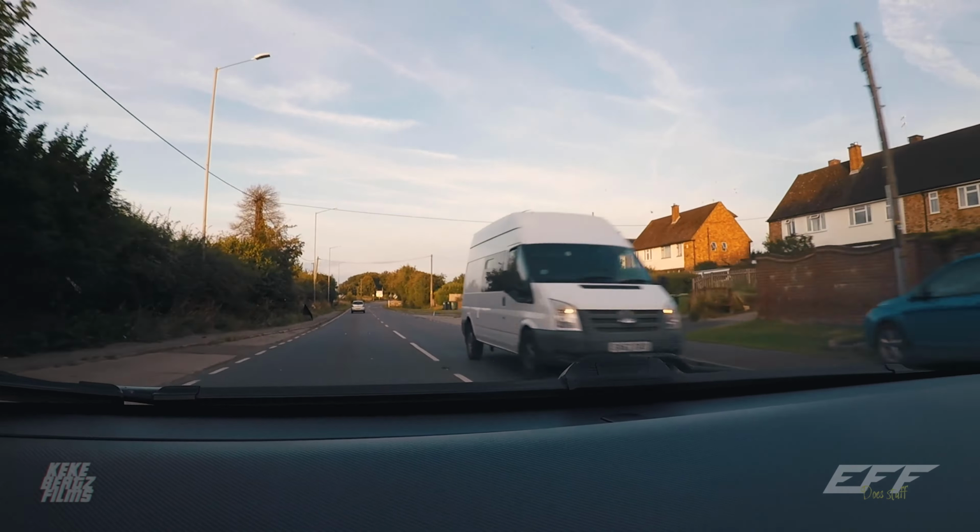What tires are you running? Pilot Sport 4s on the front, Primacy 4s on the back. Yeah, Pilot Sport 4s for the win. You probably need a new Pilot Sport 4 on the left.